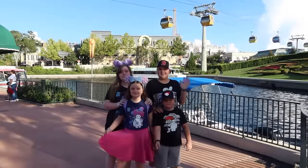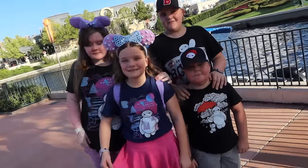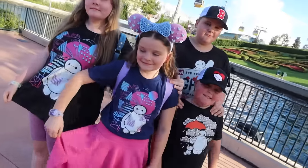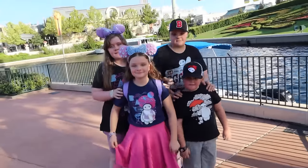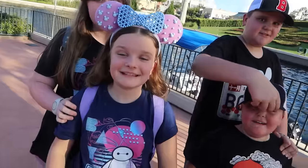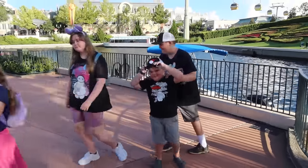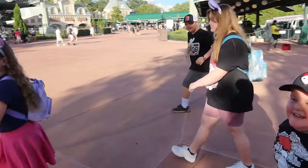Hey guys, today we are having lunch at one of our favorite places. We have on all of our Baymax shirts because we are having a Japanese lunch. Well, an Epcot Japanese lunch, that is. Are you ready? Yeah. Let's go. It's getting late. This is more like a lunch dinner, so let's go.